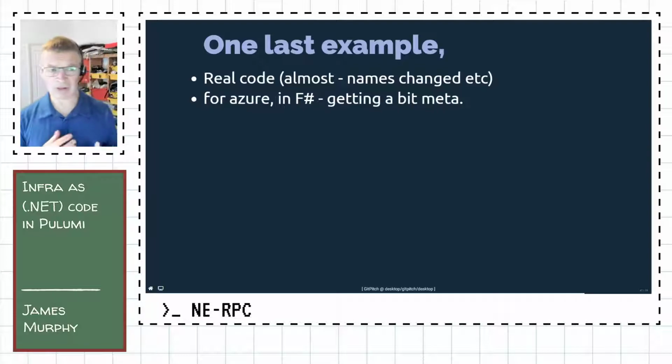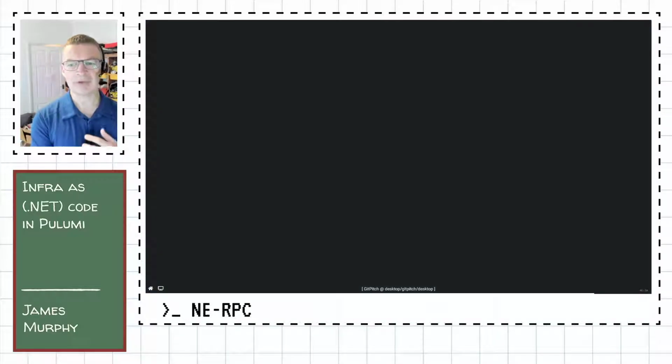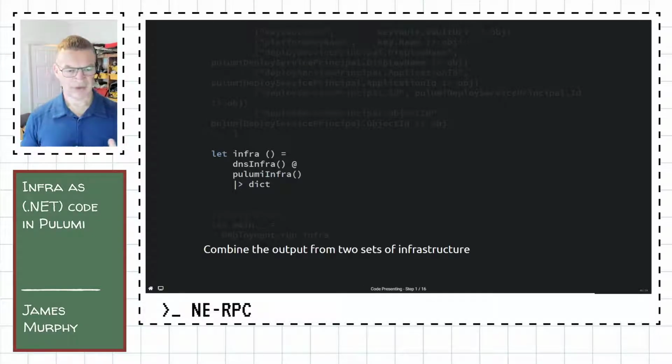So I've got one last example. This is real code, almost. The names have been changed. It's for Azure. It's in F# because I do all my work in F#. And it's getting a bit meta, but let's see where we are. So I'm creating the infrastructure that we use to run Pulumi and some other things. This stack is intended to create 2 different pieces of infrastructure, some DNS and the Pulumi infrastructure that we use. So I'm combining the output from 2 different sets of infrastructure, and the bit at the bottom where it says pipeline this into a dictionary is because for F# outputs are a dictionary.